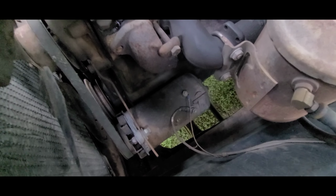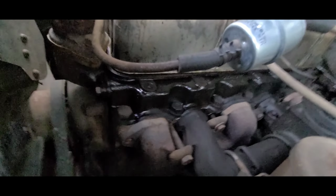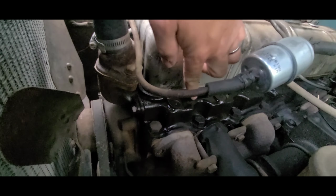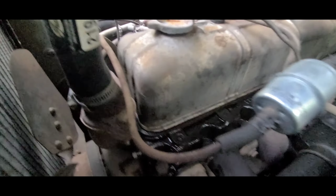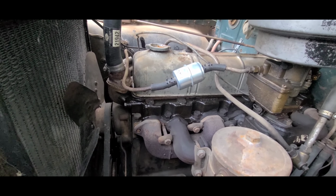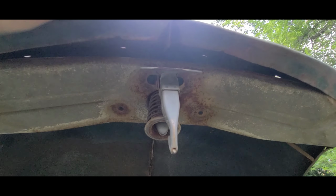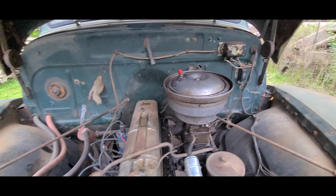Generator still works. It's got new hoses on it. Valve cover leaks like a sieve. So why wouldn't it? Stupid cork gaskets. Everything just needs a little bit of oil.